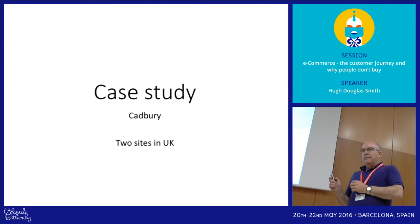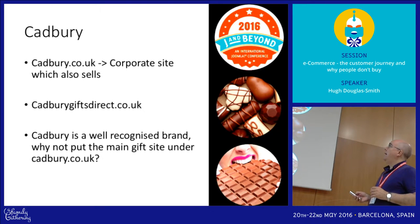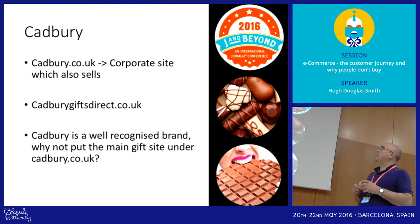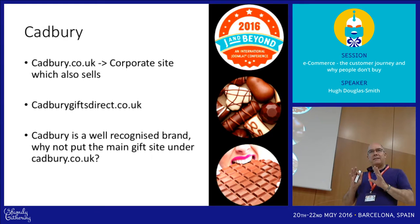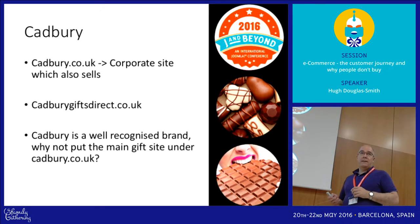When I went to their website, the bit I hadn't grasped, because I wasn't paying attention, was the URL. So I went to cadbury.co.uk and discovered that it wasn't the site I was expecting to see at all. And it turns out that Cadbury's, in their infinite wisdom, have two websites in the UK. One of them is cadbury.co.uk. It's their corporate website, but it sells chocolate. They also have cadburysgiftsdirect.co.uk, which is a bit of a mouthful. I've no idea why they would use that. That is a brilliant website, and it's really an excellent example of how to work. Why they didn't switch their URLs around, I have absolutely no idea. But if I was them, that's what I would be doing.